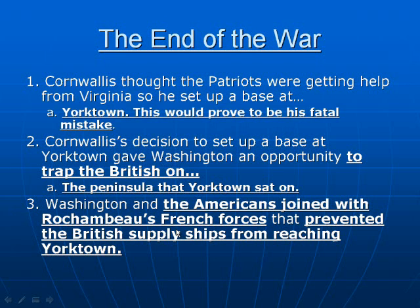Cornwallis's decision to set up base at Yorktown gave Washington an opportunity to trap the British on the peninsula that Yorktown sat on. And I'm going to show you a map of why Yorktown is such an inconvenient place to set up a base. But if you imagine a peninsula, if you are set up at the end of that peninsula, you can't go anywhere besides out to the water or forward to attack your enemy. So you can't easily retreat without having a whole bunch of ships.